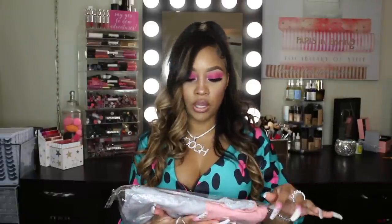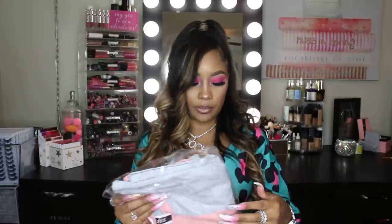So for example, like this first outfit, I've definitely seen this on several sites. So it's not just like an outfit for a pregnant person, you know what I mean? So I got everything in a medium. Let me open this up. This one comes with the biking shorts and the t-shirt.